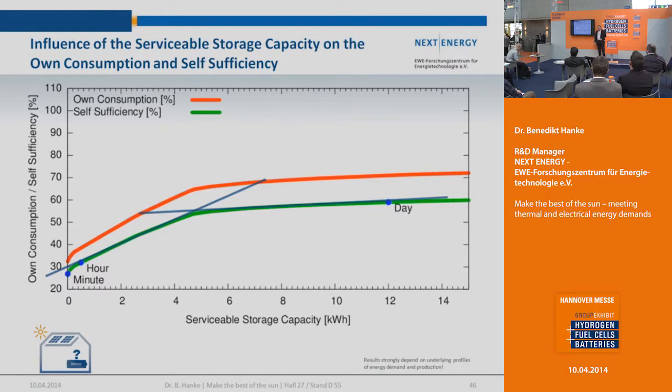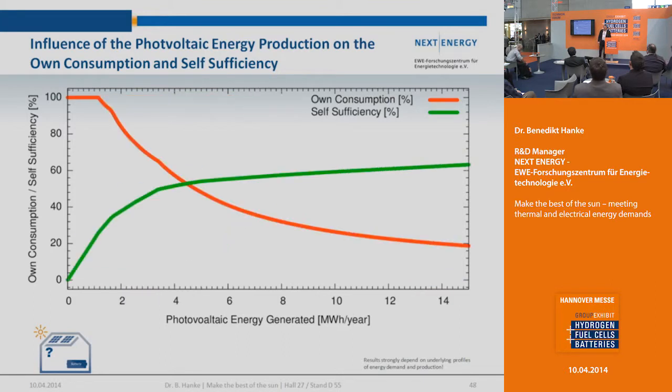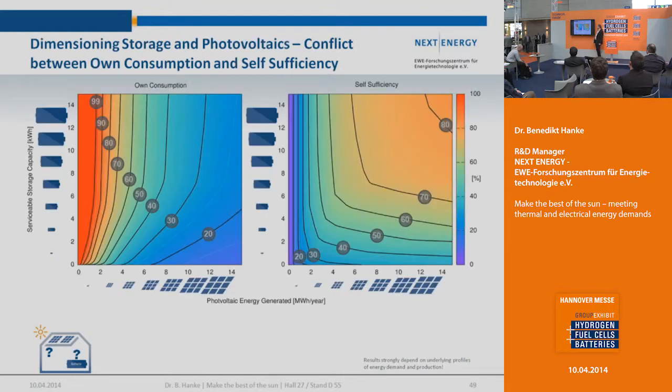Similar, but not as pronounced, for the PV. You get something around 4. So putting these two together, as we've just been discussing, you get these two nicely colored graphs. It has the amount of PV energy generated on the x-axis, the serviceable storage capacity on the y-axis, and then the conflict between own consumption and self-sufficiency.